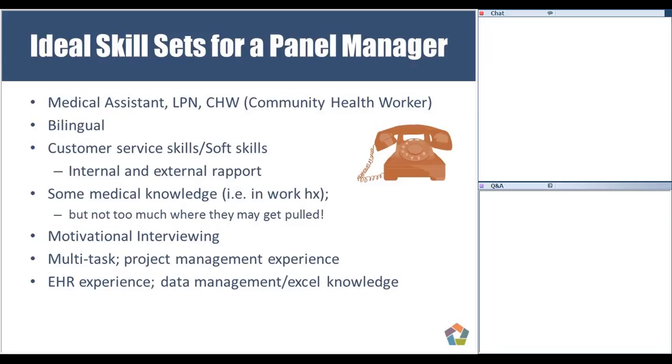Some medical knowledge would be very helpful for somebody in this role, maybe some medical terminology, maybe some anatomy and physiology, some basic healthcare knowledge, but not too much where they may get pulled. And that's something we see a lot within this role: those that are medical assistants and function as a panel manager within organizations, it tends to be kind of a catch-all role if medical assistants are calling in, or maybe that they have some front office experience. If one of the front office staff is out, they get pulled to really help out and do other things other than panel management. And so we see this happening a lot.